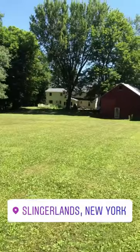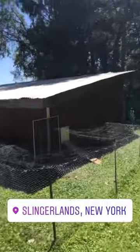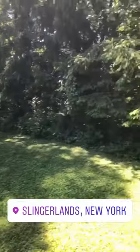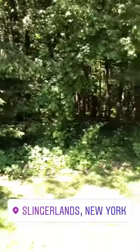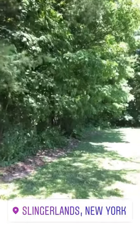But cool. So yeah, you got the house, you got the barn, you got another barn, the pool, this huge yard. And like I said, they've got multiple acres back behind these woods. We were trekking back there yesterday. He was showing me around. They got a pond over there.